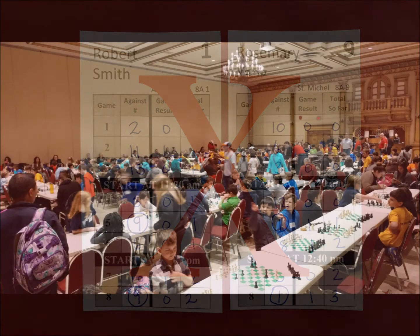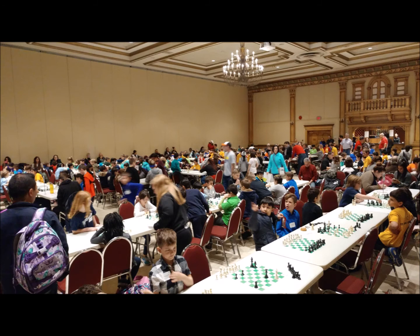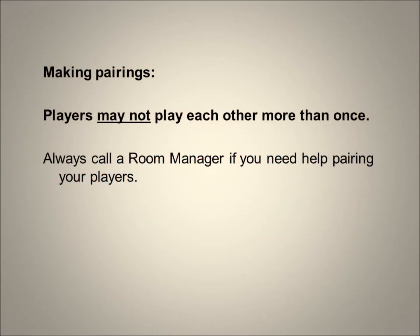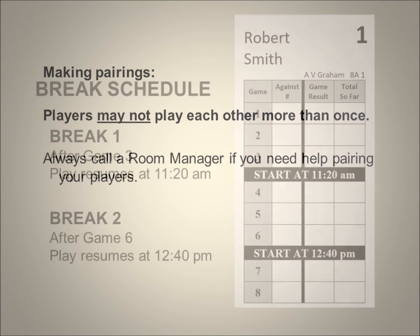Children will be anxious to start playing their next game, but don't let them crowd your work area or pressure you to let them play before you can make good pairings. Always check to make sure they haven't played each other before by looking down the against column for the other player's number. If they have played each other, they cannot be matched again.